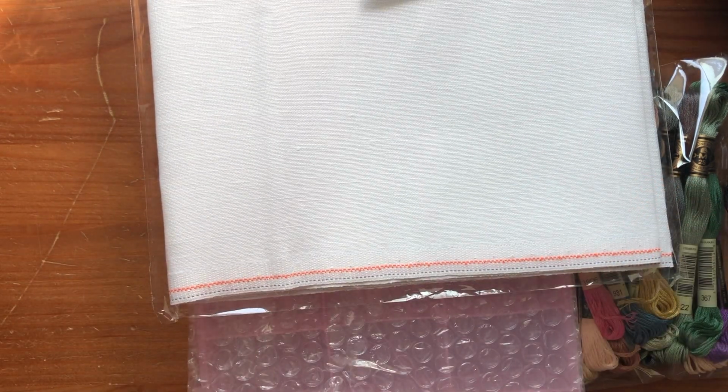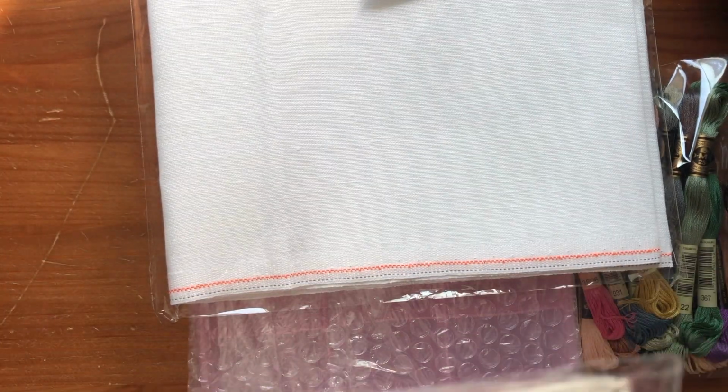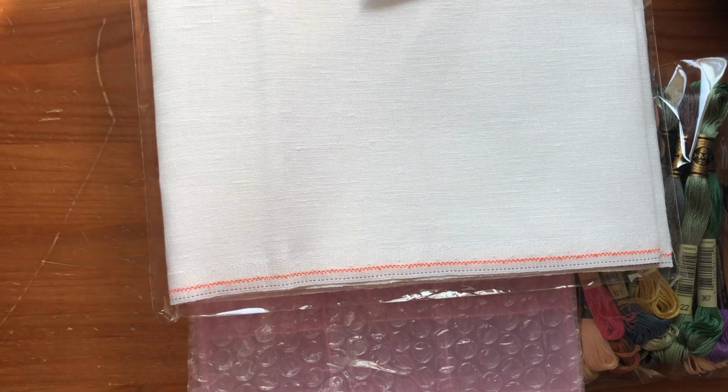And then this is what I'm most excited about. I got 4 Mirabilias because these were on sale. It was $5.01 each, so about $5 US. So I was super happy about that.